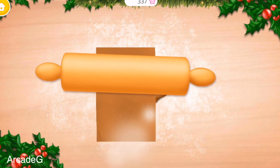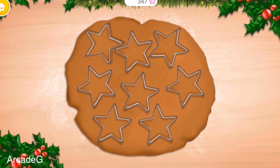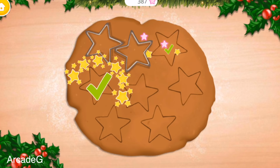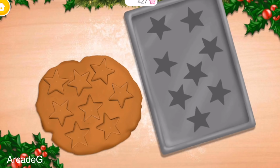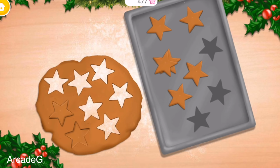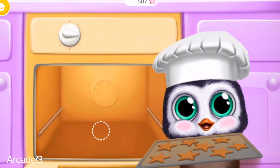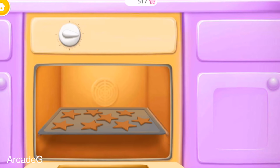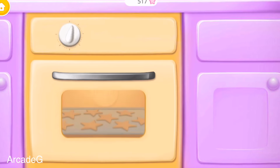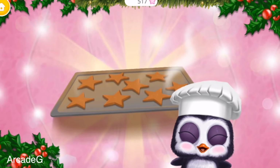Gingerbread cookies. Cut out the cookies with cutters. Put cookies into a baking tin. Now put it in the oven. Almost done! Yay! Good job! Cookies are ready for decoration!